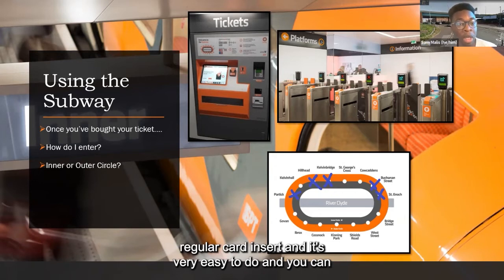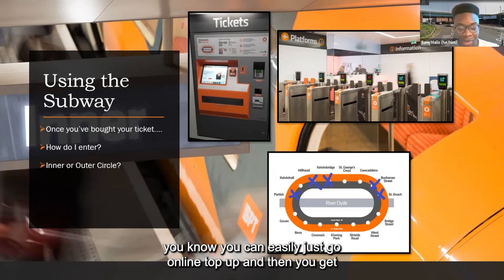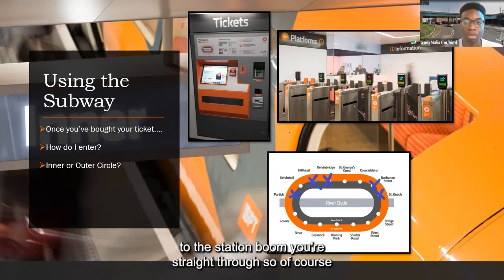And it's very easy to do. And you can also top up online. So if you're basically prepared, you can easily just go online, top up, and then you get to the station, boom, you're straight through. So of course you've got the barriers here.